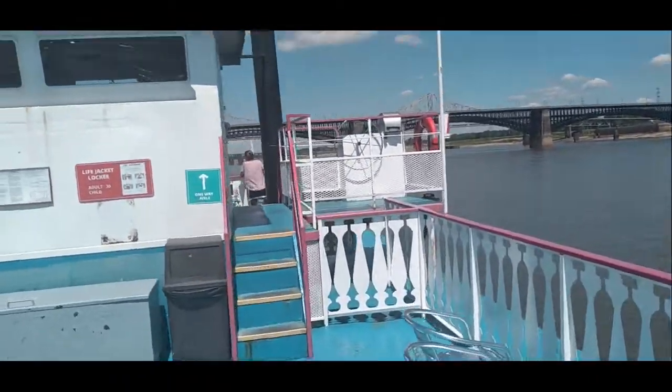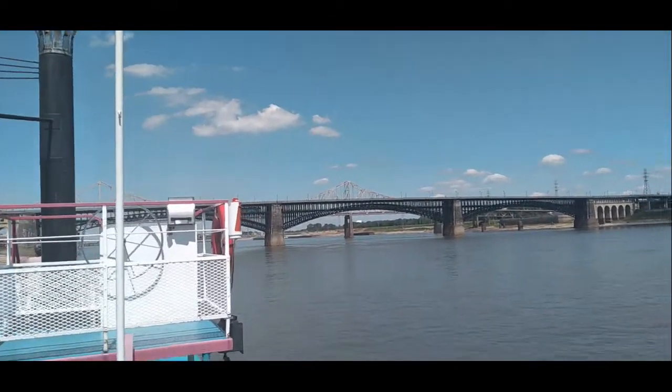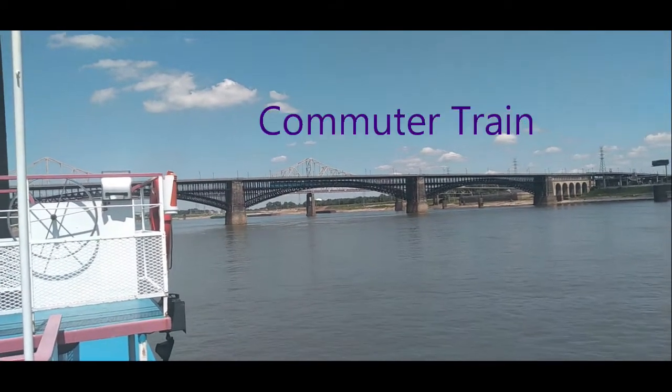That's the railroad bridge. There's a little train going across the bridge out in front of us in the lower section. We'll talk about the little train system here in just a minute. Look at that little train right there going across the bridge system. That probably looks like a community train.